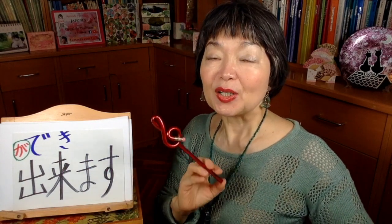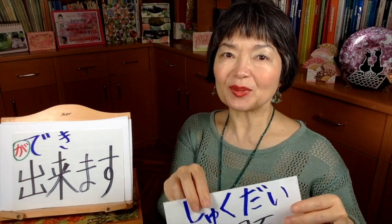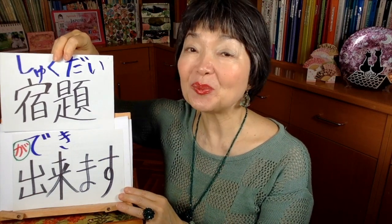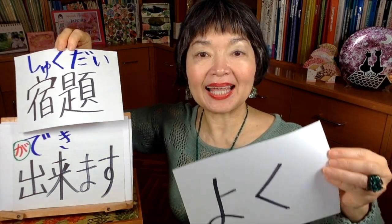Let's learn the new vocabulary, the new verb. できます。Yes, I can. Yes, you can. できます means to be able to do. And with this verb, you must use が, just like わかります、上手です、下手です、好きです、嫌いです. For example, 宿題, this is homework. 宿題ができました。I could do my homework.